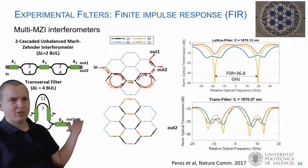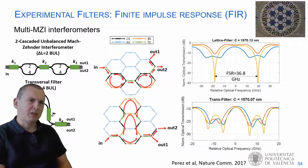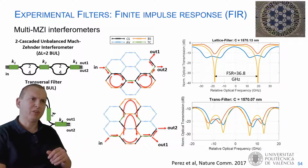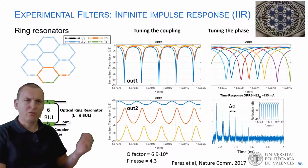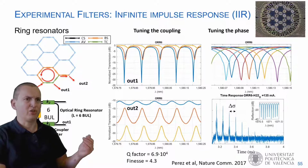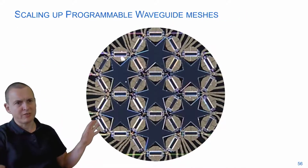Or you can make this other type of filter here behind me, where you can route light again through multiple paths. And because every coupling and phase is tunable in this circuit, you can control the shape of the filter response. You can also make resonant filters like this ring resonator here, which can also be tuned in terms of quality factor and extinction ratio. Now this is a 7-cell mesh.